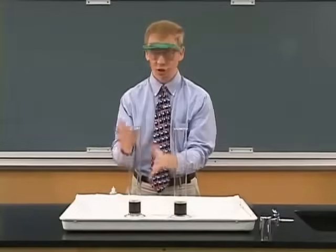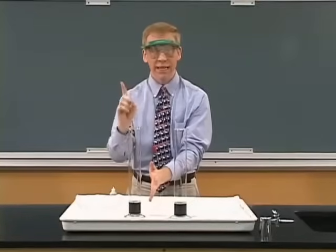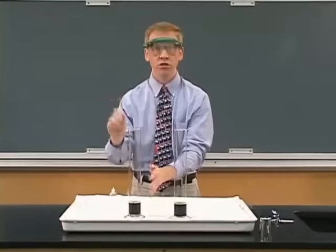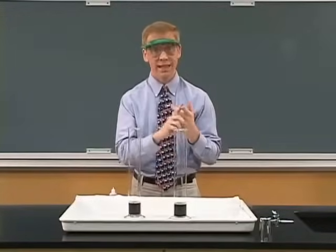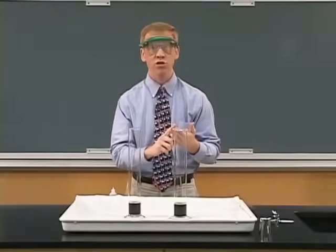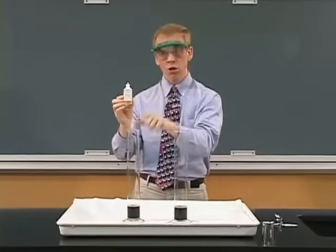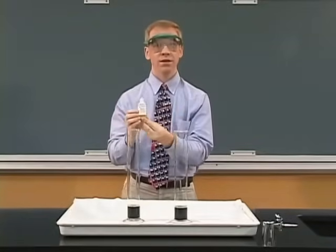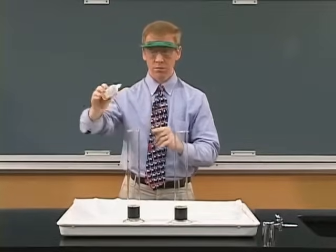In this demonstration, this tube will represent a class who did not follow lab instructions or safety procedures. This tube will represent a class who did follow lab instructions and safety procedures. This solution will represent my contribution to these classes. I'm going to add this solution in equal amount here and here. Let's see how the unsafe class reacts.